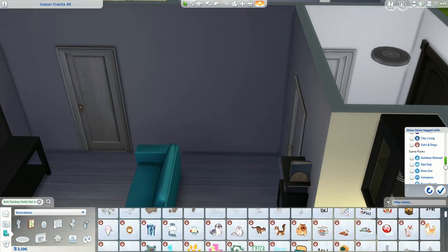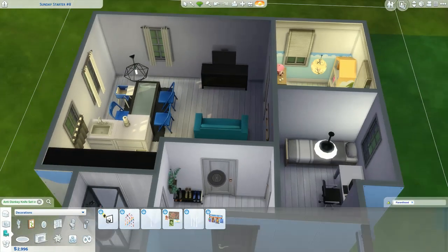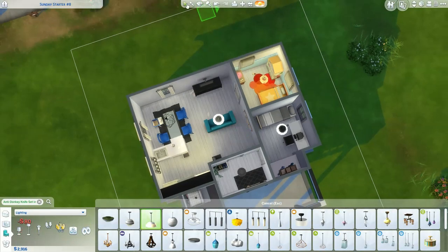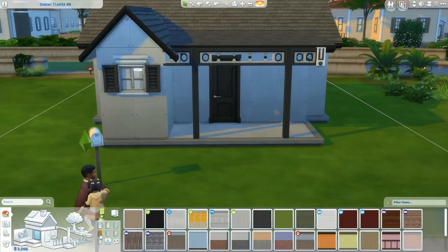So I haven't checked this house, like what packs I use. I think I used quite a few actually. I didn't want to restrict myself in this build. I've been doing quite a lot of restricted builds lately, so I felt like I would roll out all of my creativity in this one.